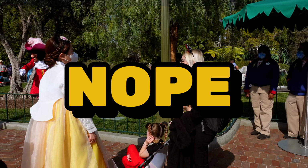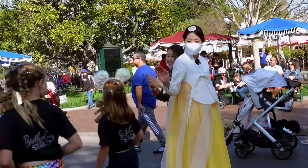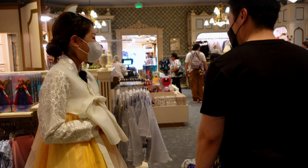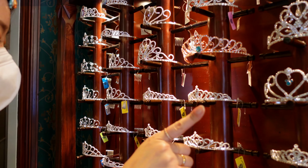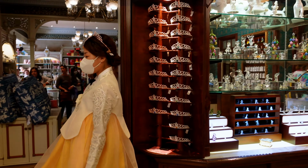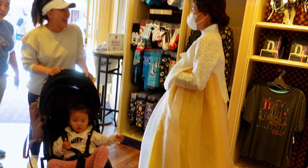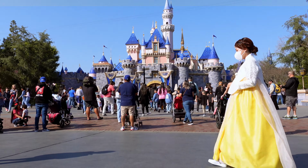Thank you so much! She actually knew that I was wearing hanbok. Those are little mini tiaras. So cute. Yeah, it's a hanbok. I'm so glad you said that because so many people are like, are you Mulan? And I'm like, no. I'm a Korean princess. Yes, I'm a Korean princess.